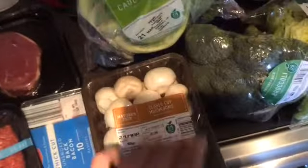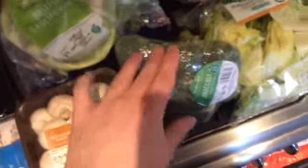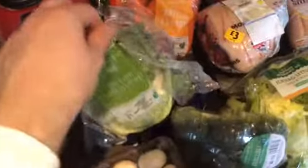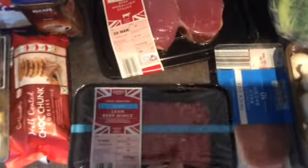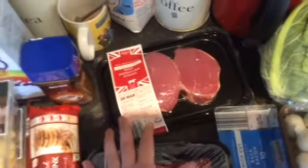And so, here we are. Mushrooms, these are Super 6 at Aldi this week. Broccoli, cauliflower, carrots, purple sprouts, large round onions. Meat: 5% fat lean beef mince, I have homemade meatballs this week, beef medallion steaks, cut unsmoked back bacon.